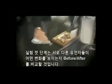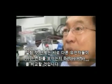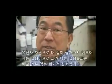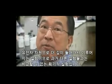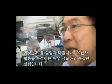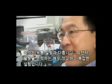Can I sit down? This is the beginning of the test, and we'll be looking at different genes, and we'll be looking at before and after, what happens to those genes, because we're now going down to the genetic level. I believe that it is something that surpassed anything that I had done before. It's not an everyday test that we do. It's a very sophisticated and very complex way of analyzing gene activity.